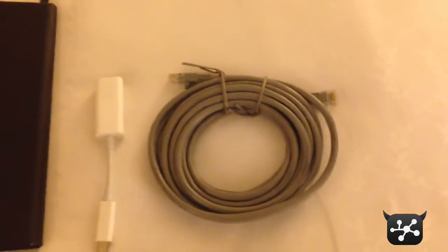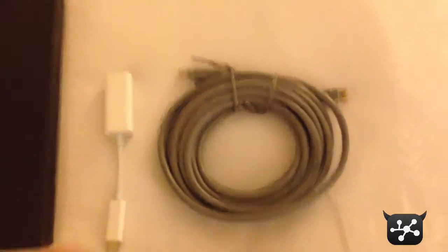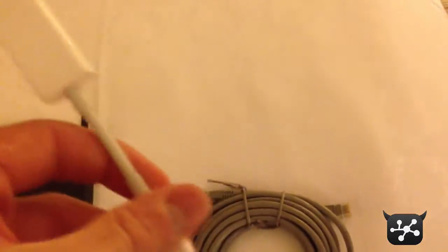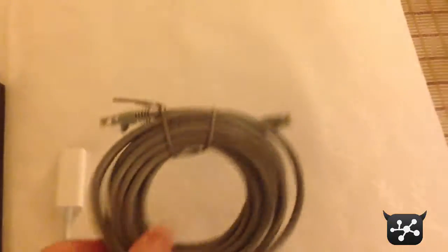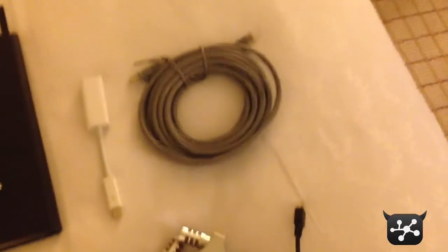But I always want to make sure, because not every hotel I go to has wireless internet, believe it or not. So I have the attachment here that can go right into my computer, and it's got the nice Thunderbolt cable that goes in there. And then we have a nice long cord for Cat 5. And that's just good to have. I don't use it real often, but when I do need it, it comes in very, very handy.